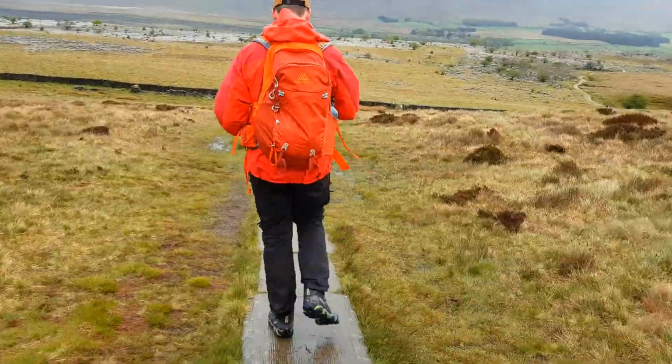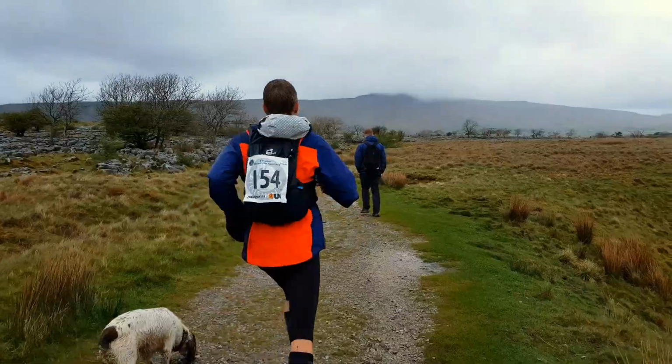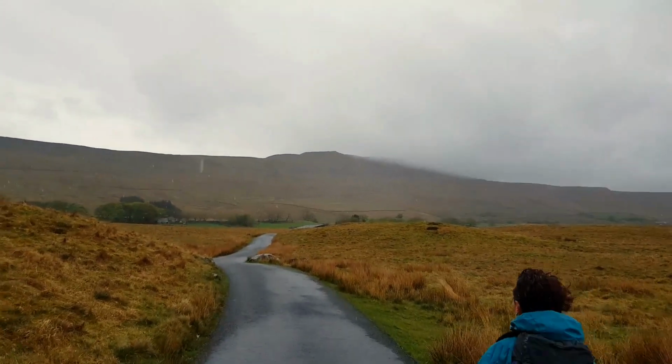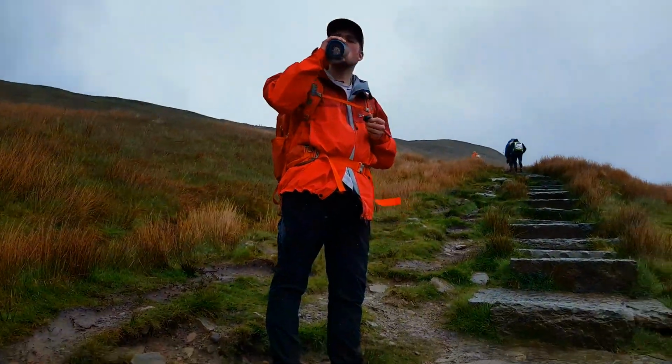This is such a popular route that much of it is paved with rock and stones, and that's pretty tough on your feet, so make sure you get a good pair of shoes or boots which are comfortable all day. Across the other side of the valley from Ingleborough is Whernside, the highest peak and the second peak of the day. There's a steep ascent up to the ridge.